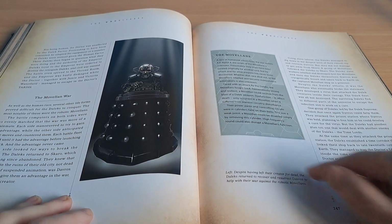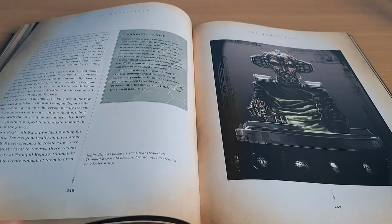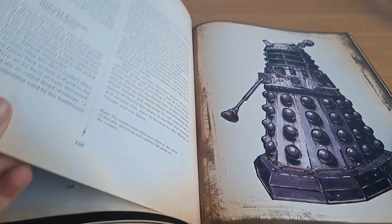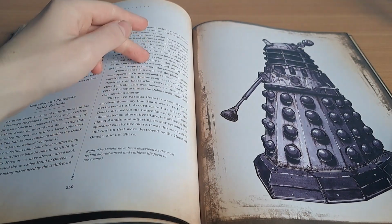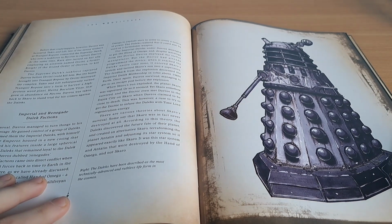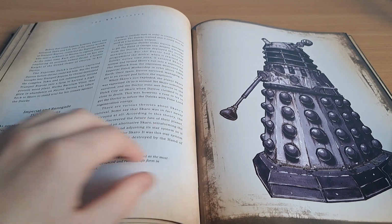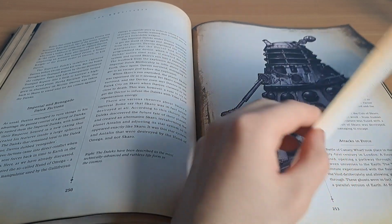You've got stuff about the Movellans and the war with the Movellans here. You've got Tranquil Repose again, another image of Davros there. This here is talking about the Imperial and Renegade Dalek factions and the war between them. Another lovely image of a Dalek there.